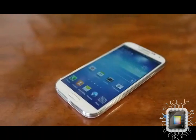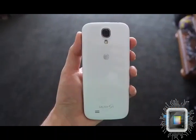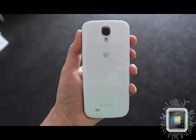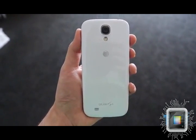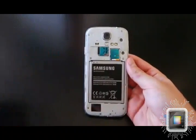Now, as far as the Galaxy S4, you can tell Samsung definitely went with the "if it ain't broke, don't fix it" model, as it looks eerily similar to the Galaxy S3. It features the same plastic polycarbonate design with a removable back, which does have some perks such as expansion via microSD and a removable battery.